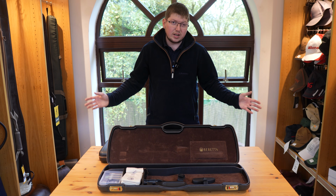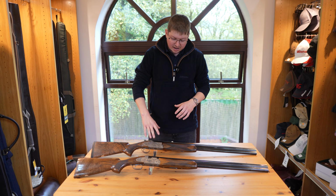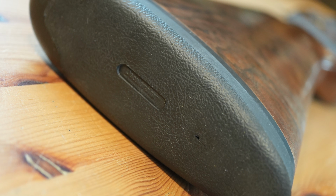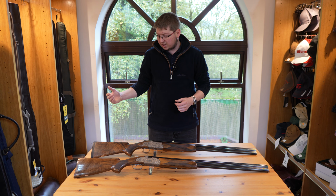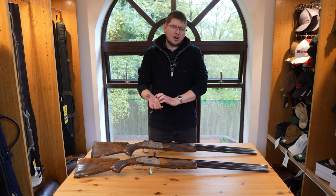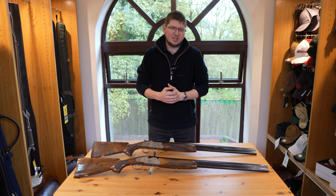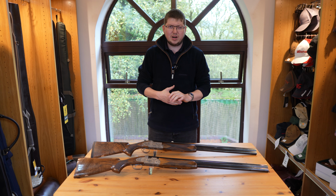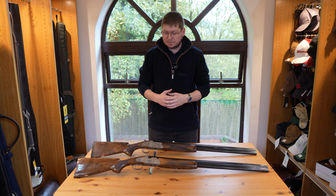So without further ado, let's get the guns on the table. So here are both guns. We have the MK11 and the EELL. So starting from the back, we have a rubber pad on the Miroku MK11, not a modular pad system. This is a grind to fit pad. If you are listening Browning / Miroku, it would be a massive advantage if the Mirokus did have a modular pad system. It is such an advantage on the Brownings. It would be a mega advantage on the Mirokus as well.